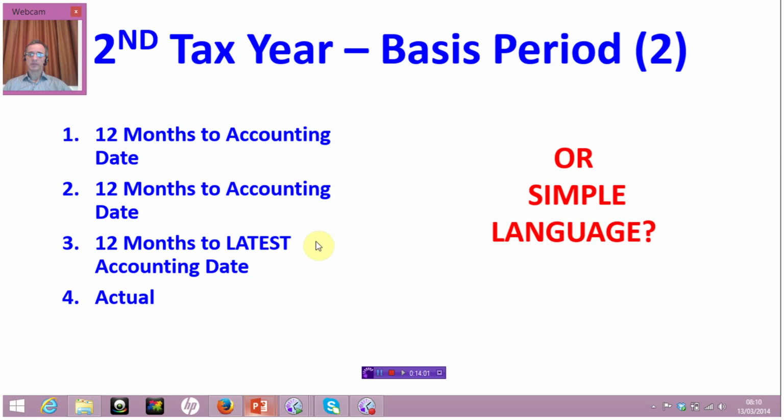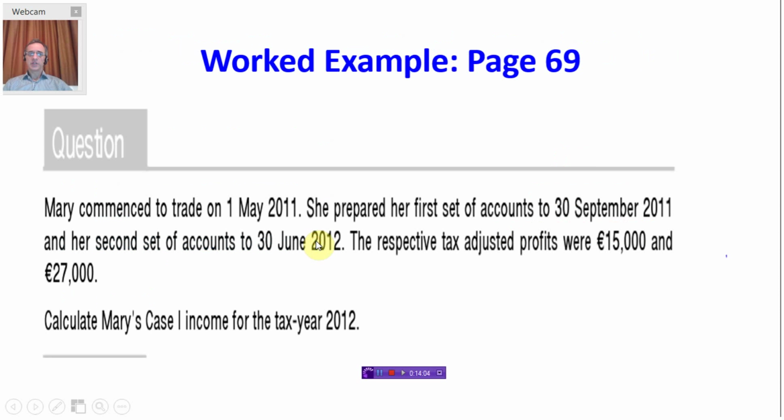Okay. So in terms of an example here, this is for year 2. We've got an individual commencing on the 1st of May 2012, preparing a first set of accounts to 30th September and a second set up to the 30th of June. And we're provided with the tax adjusted profits. So those are already adjusted, 15 and 27. So what we're looking to do is to calculate the case 1 income for 2012.